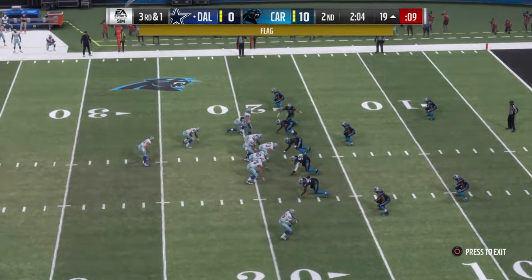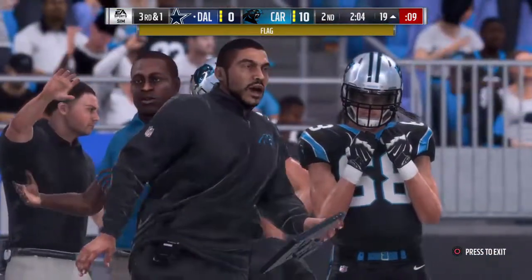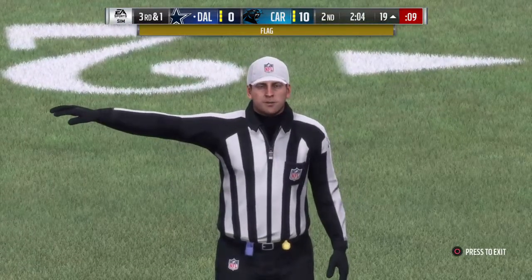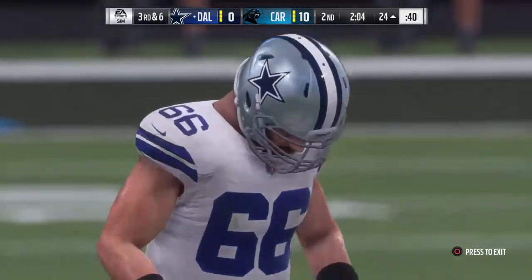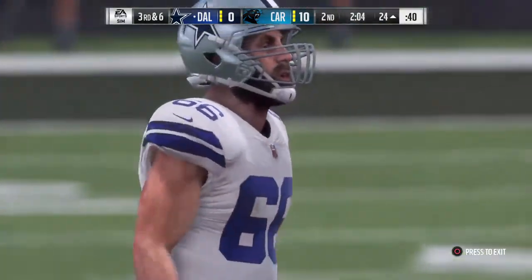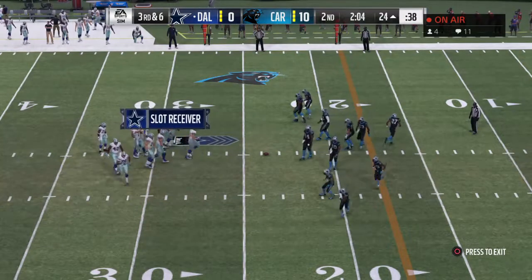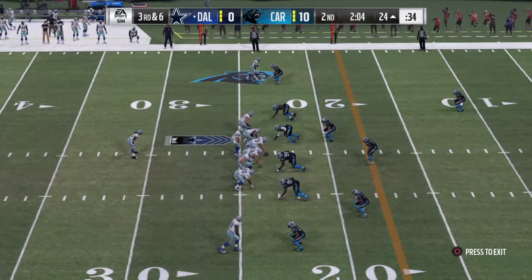Let's go. Green 39. Now flags fly in, and one of the Cowboys looked like he got going a little early. False start, offense. And that'll set him back 5. The Cowboys on 3rd down. 0 for 3 to this point. They could use a conversion. This will be 3rd and 6.